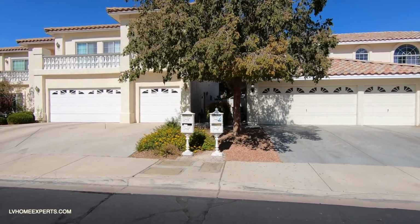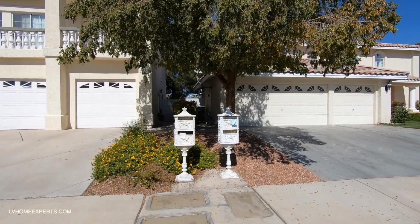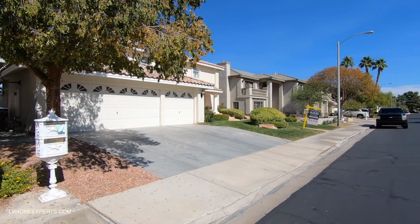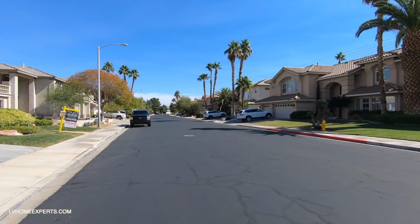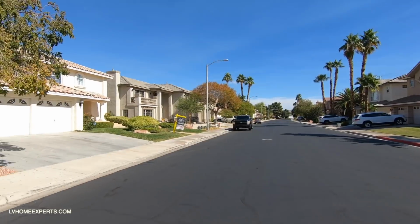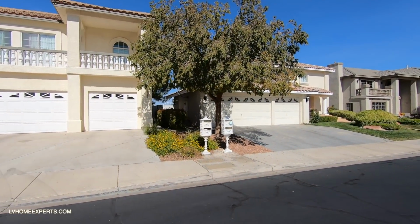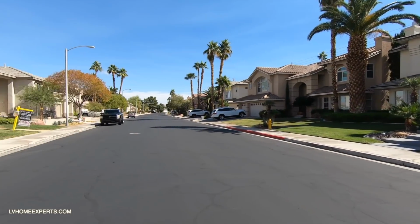Here, this is something that's very unique. You don't see it too often. You have mailboxes here on your property. Typically, all the new communities will have one designated area with the mailbox. However, here it's all separate. But now, let me just show you what's going on with this mailbox here. It's kind of unique. You have a total of 4 mailboxes here. One of those mailboxes belongs to the people across the street here.